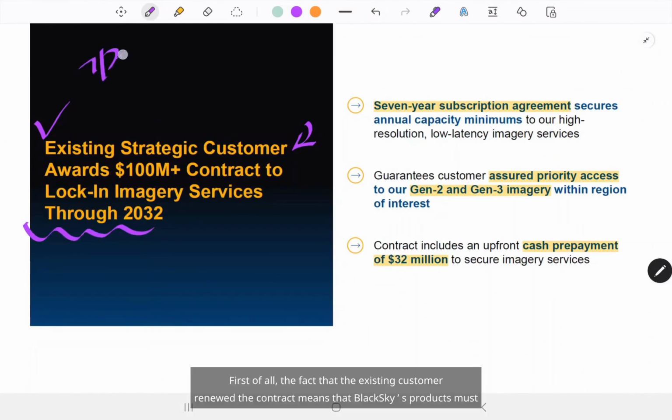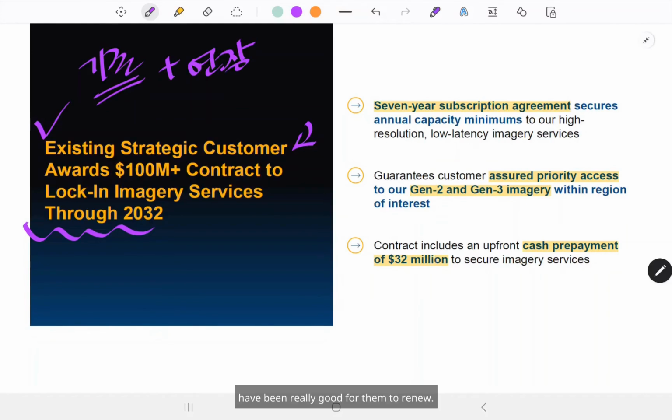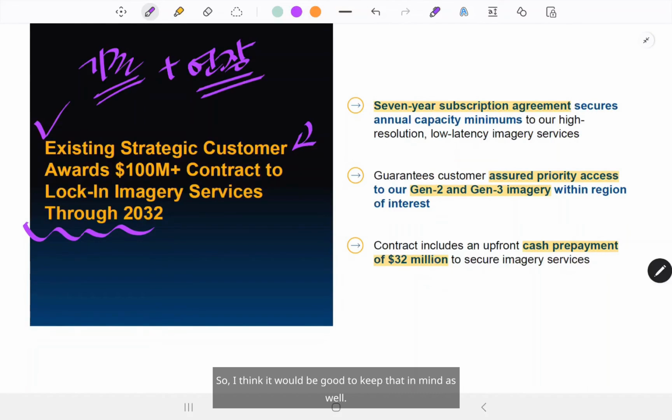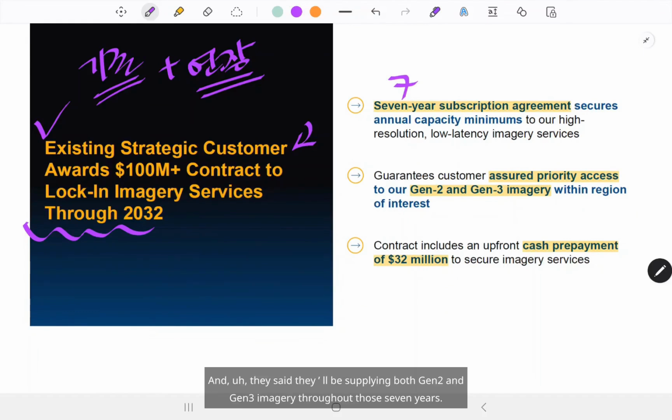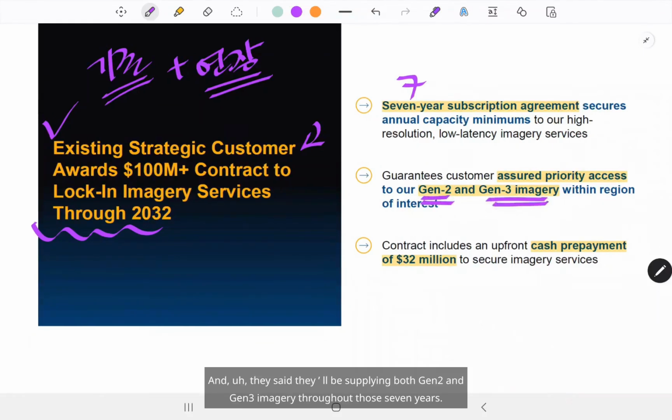First of all, the fact that the existing customer renewed the contract means that Black Sky's products must have been really good for them to renew. So, I think it would be good to keep that in mind as well. That's a total of 7 years. And, they said they'll be supplying both Gen 2 and Gen 3 imagery throughout those 7 years.